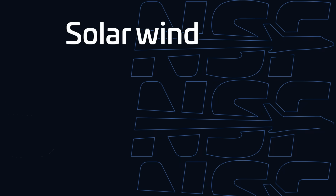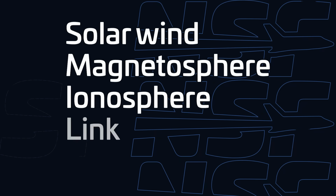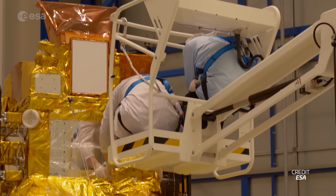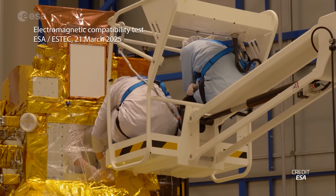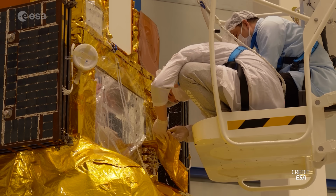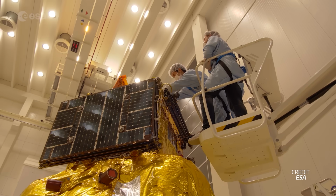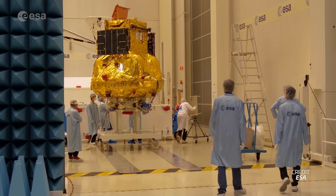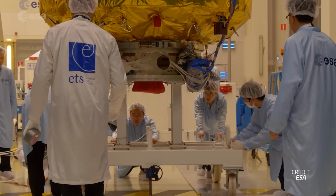The Solar Wind Magnetosphere Ionosphere Link Explorer, or SMILE, is set to launch in early 2026 aboard a Vega C rocket and has just passed an intense phase of pre-flight testing at the agency's technical center in the Netherlands. The mission is a collaboration between the European Space Agency and the Chinese Academy of Science. It's designed to give us a better understanding of the interaction between the Sun and the Earth, measuring solar winds and its dynamic interaction with our planet's magnetosphere.